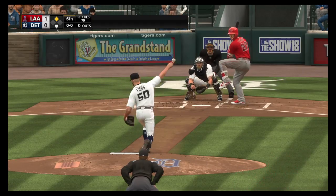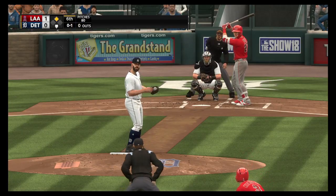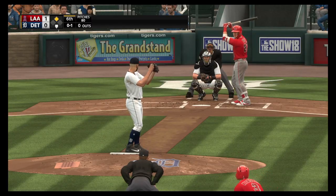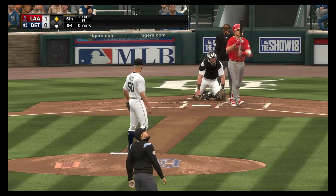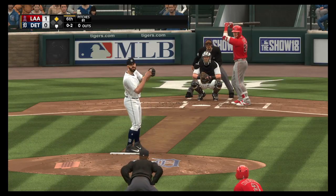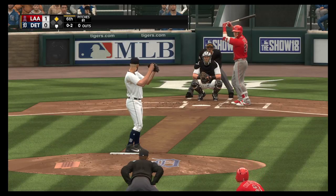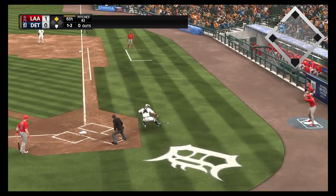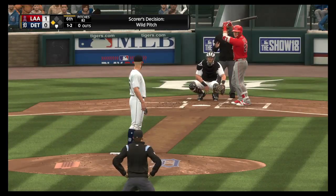Comes set. Here's the 0-0 pitch. Called strike over the outside corner. Here's the 0-1 pitch. Now a ball hit pretty well to the left, but this is going to wind up in the seats foul. And this one's in the dirt. Throw goes to third, and he's going to make it up to third here as he advances on the wild pitch.